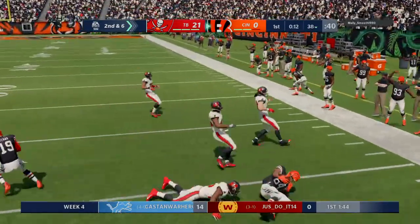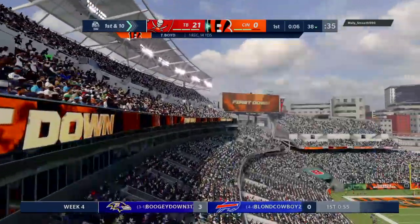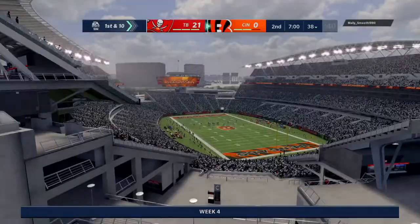And here's a throw taken in by Boyd. And he's taken down but able to slip across the 35. Give him 14 on that one and a first down. 1st and 10 at the 38-yard line.